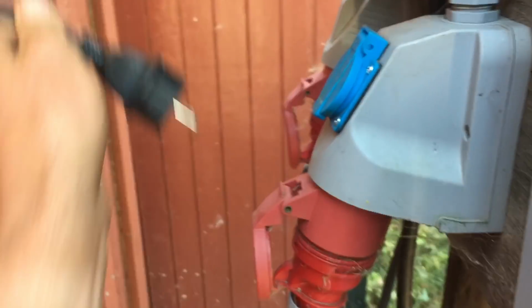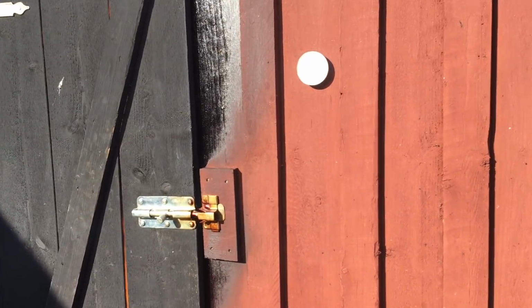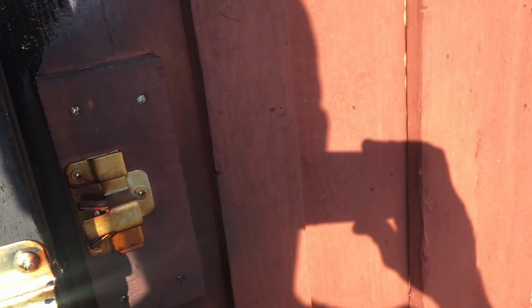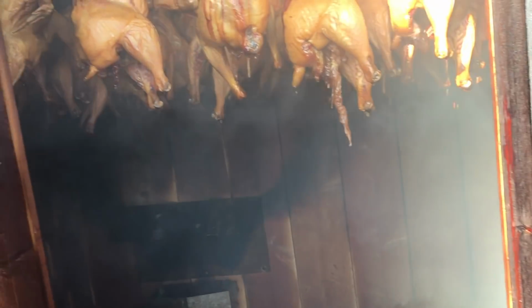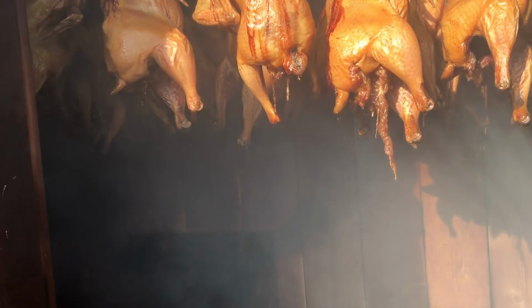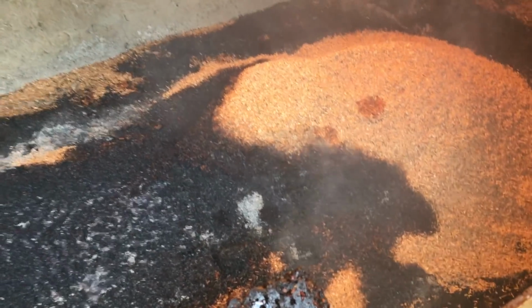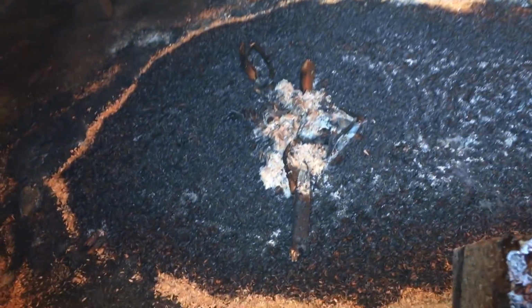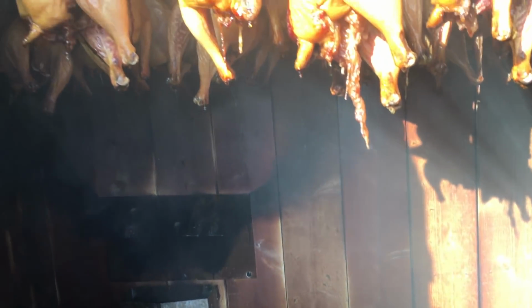So, it's early in the morning, I'm turning off the smoker. I'm just going to open the door up to let it cool down a bit. It's been set at 72 the whole time. Let's have a look, first look. Wow, that's good. Now, it still didn't burn all the way through the pile, just like last time, but the fat plates look like they did their job. There's no dripping into the fire, which is good. Birds look smoked.